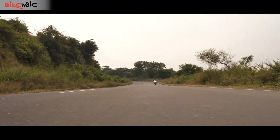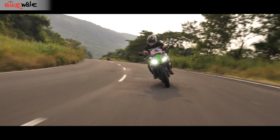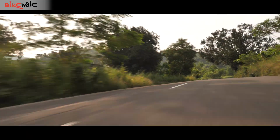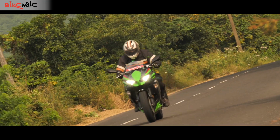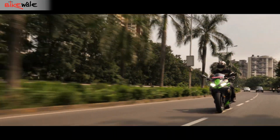You can keep the rev counter at 5000 RPM in the 6th gear, and the Ninja 650 would cruise at 100 km per hour all day long without any strain on the engine and sufficient reserves of power for quick overtakes. The heat from the engine is well managed, and while the motor did get hot, it didn't really cause much discomfort. The meaty mid-range ensures that the motorcycle is easy to ride in the city.